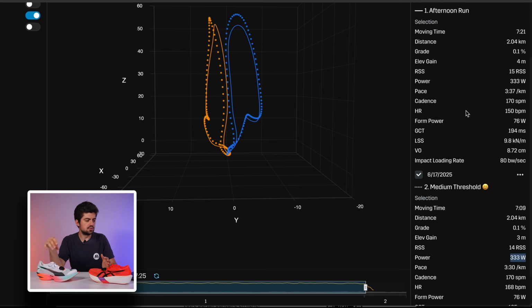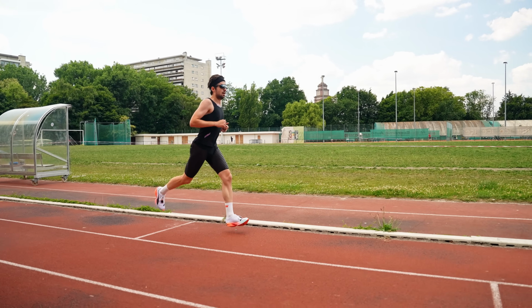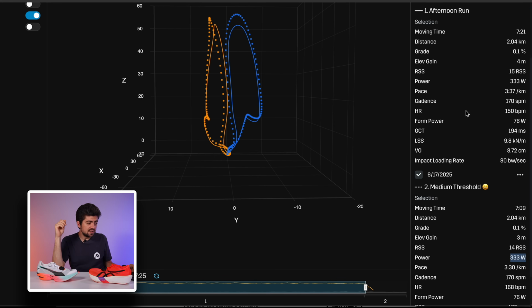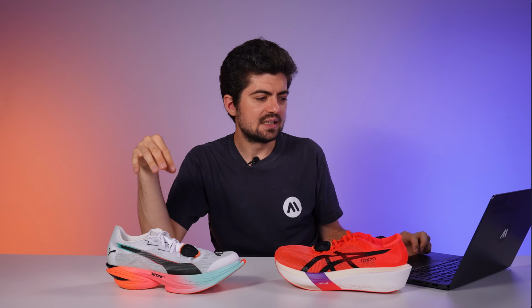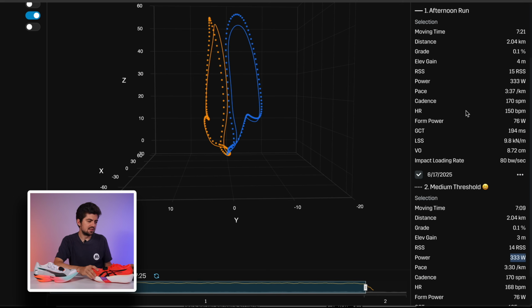So it's maybe worth calibrating the STRYD pod, and I will definitely do that shortly. At least what's good is that it's consistent. I ran 2.04 with the 2 shoes, meaning that 5 laps with the STRYD pods is 2.04 kilometers, which I think is a good thing. Now, when it comes to moving time, I ran 7:21 with the ASICS and 7:09 with the PUMA. I saved 12 seconds with the PUMA shoe, meaning that my pace was 3:37 with the ASICS and 3:30 per kilometer in the PUMA shoe.